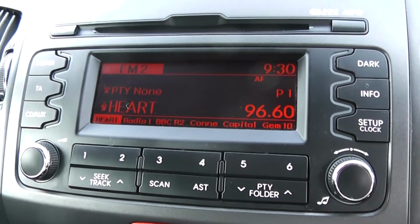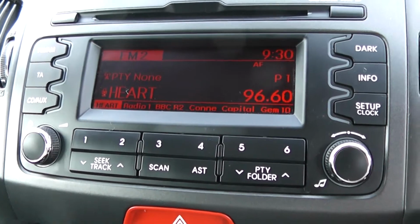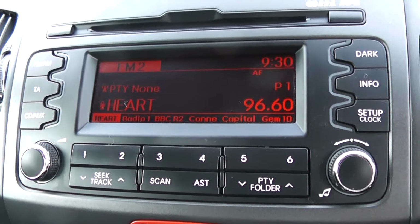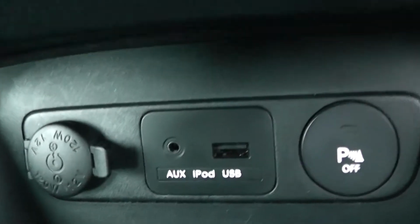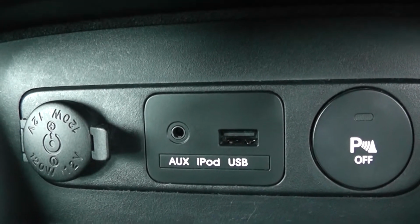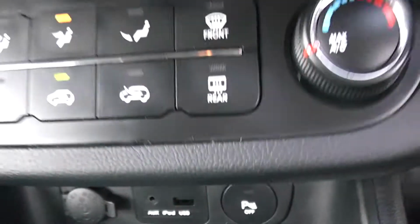Moving on to the centre console then, you have your CD and radio display. This vehicle is also equipped with Bluetooth technology to allow you to make your phone calls safely whilst you're on the move. Additionally, you may wish to stream your media from Bluetooth compatible devices straight to the vehicle without the need for any wires. Moving down then, you have your air climate controls, and moving down again, you have a 12 volt power outlet, an auxiliary input and a USB input for all your various gadgets you decide to bring with you on your journeys, and the option to have your parking sensors on or off at the driver's discretion.